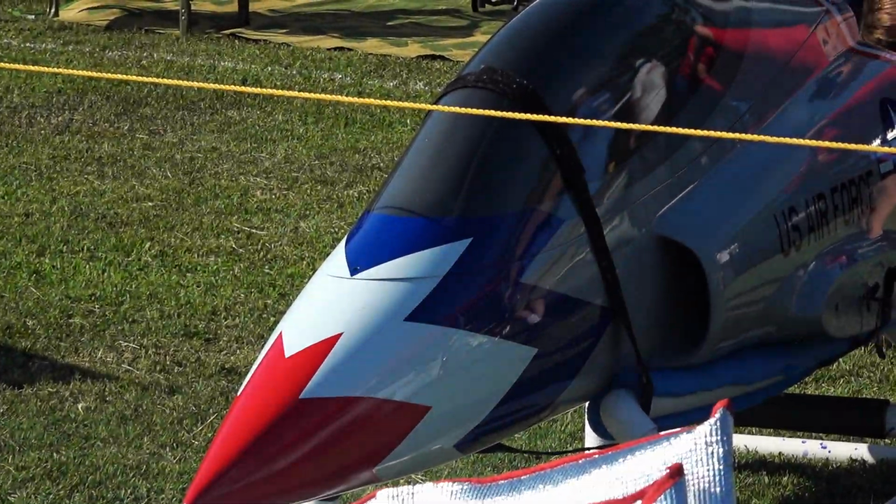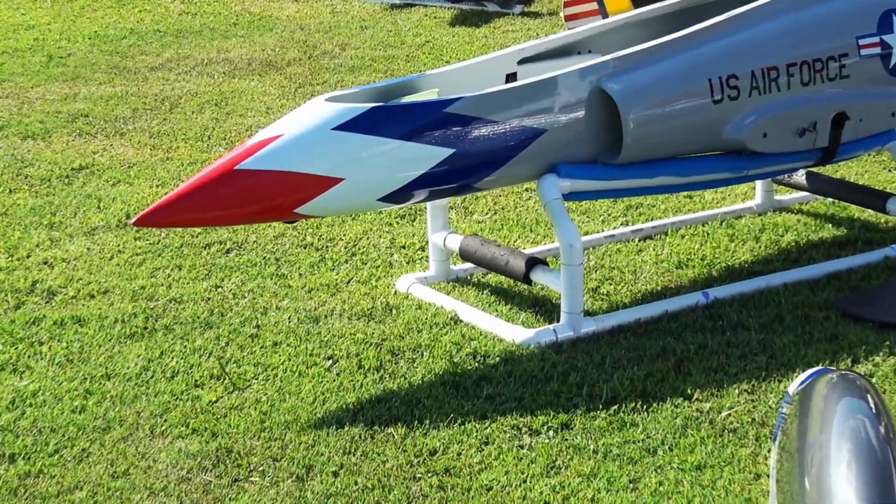You saw this huge turbine jet in the beginning. It ended up closing out the noontime demos. More on that soon.